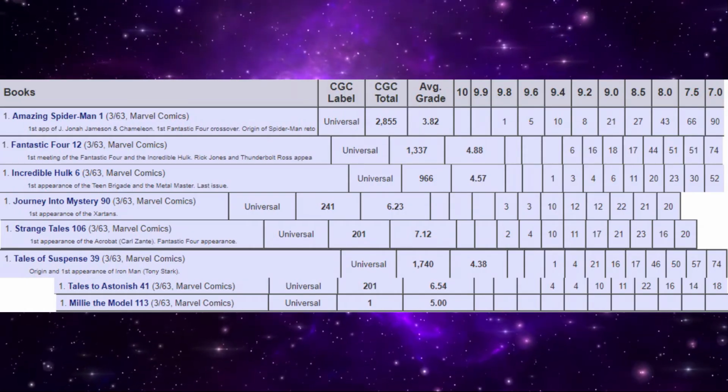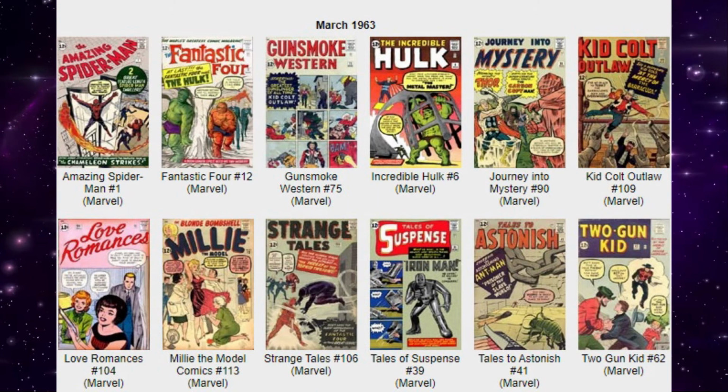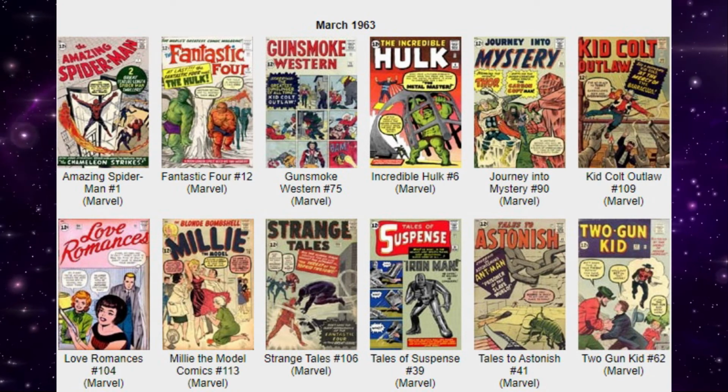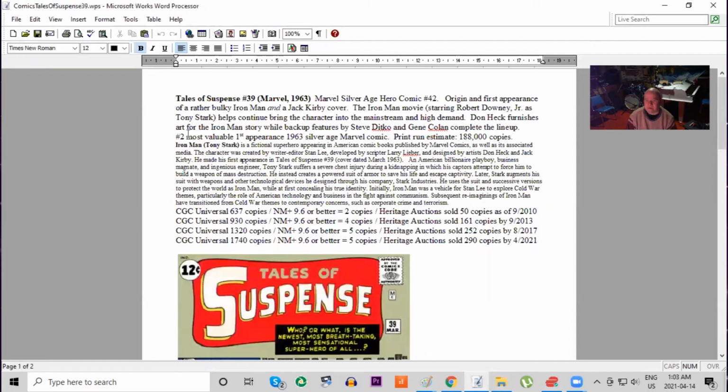The next book on our list that came out this month is Tales of Suspense, number 39. This is the first superhero issue of this title, and it features the first appearance of Iron Man, making this one of the most important historical comics ever published in history, and definitely one of the most valuable Silver Age comics ever. It is the first appearance and origin of Iron Man, features a Jack Kirby cover.